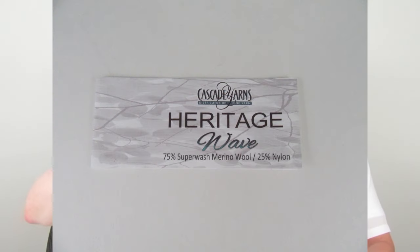Exactly. So this is the Cascade Yarns Heritage Wave, and it's 75% superwash merino and 25% nylon. So that's what May is wearing. Now, the yarn that you use makes it light. Yes, that's what makes it really light. The yarn must have been fine, was it? It is. It's fingering weight yarn.